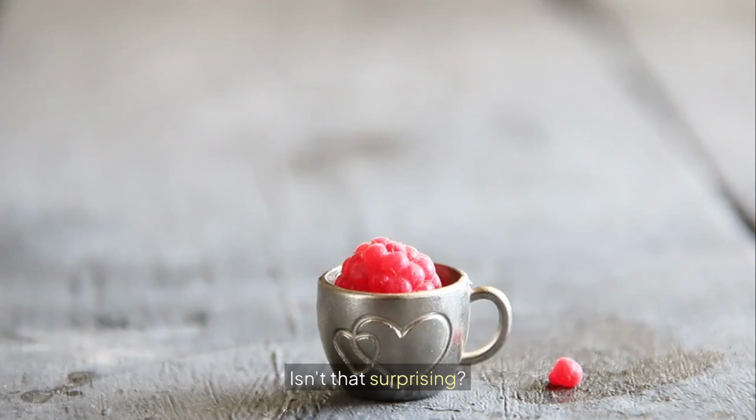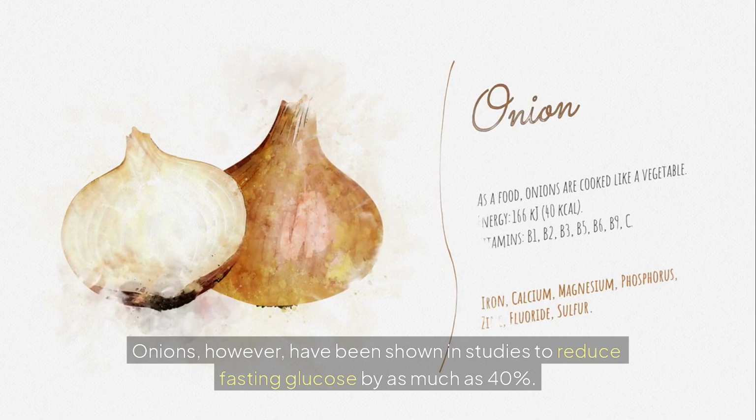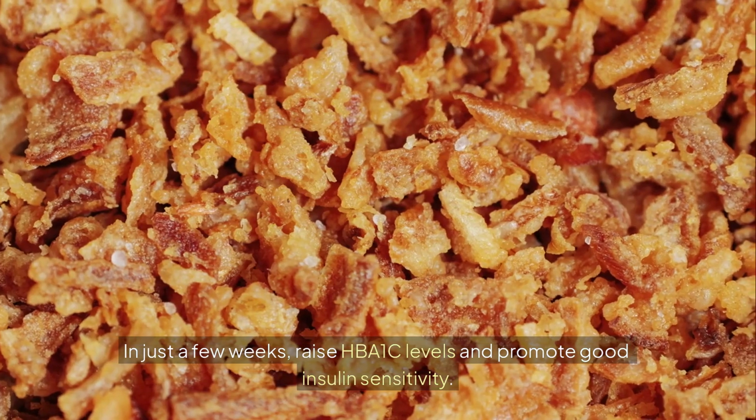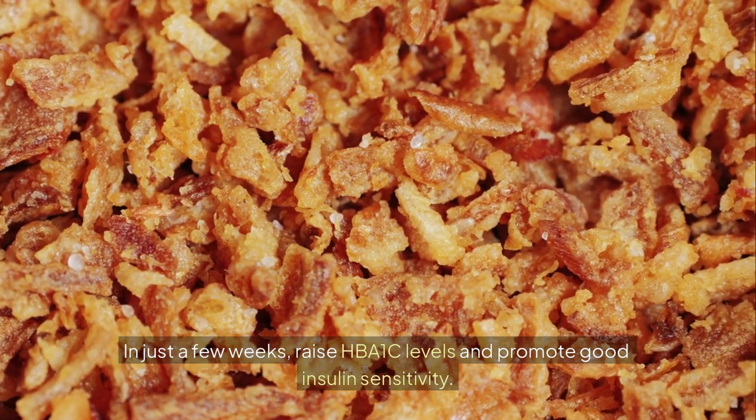Isn't that surprising? Onions, however, have been shown in studies to reduce fasting glucose by as much as 40%. In just a few weeks, they can lower HbA1c levels and promote good insulin sensitivity.